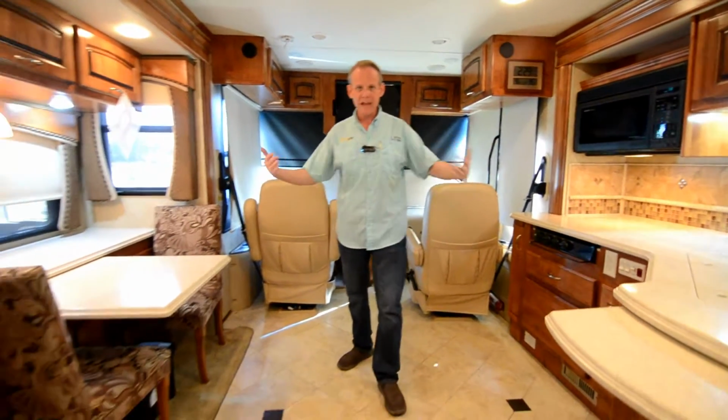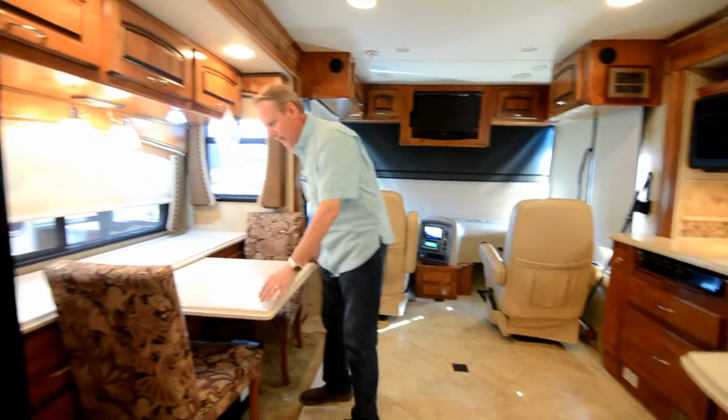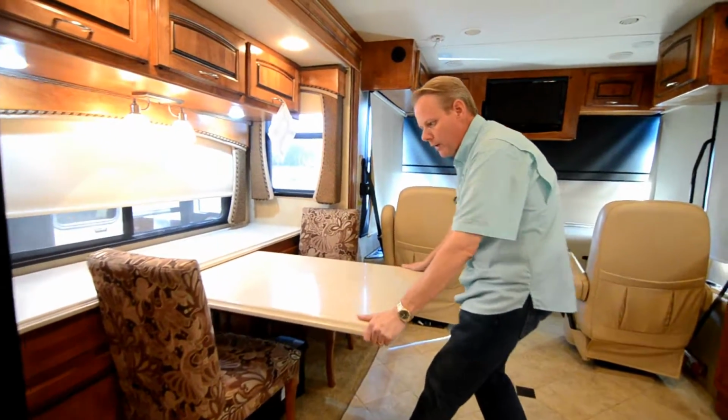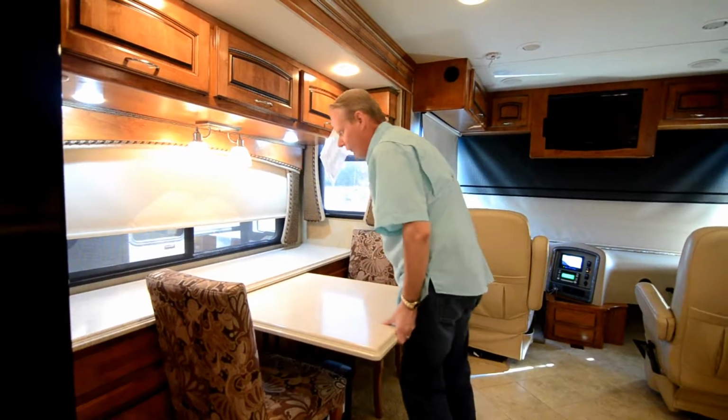The very first thing we have is our kitchen. On this side, we have a freestanding dinette. This is going to extend out. We have a couple of more chairs you can put in here. That will give you seating comfortably for 4.